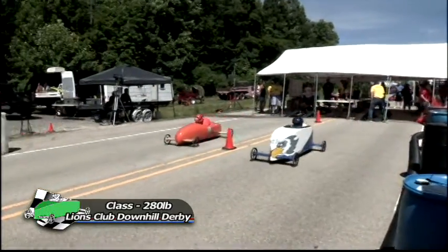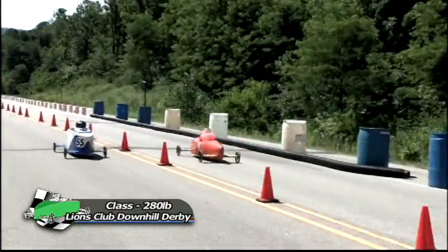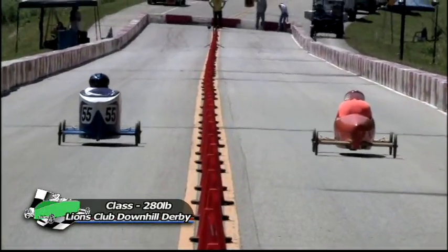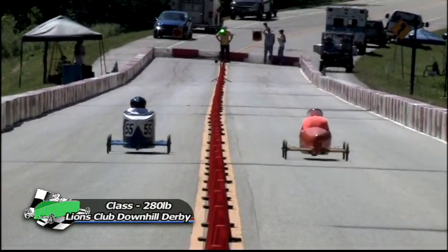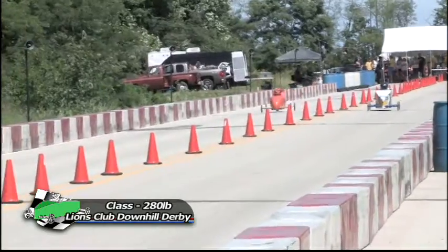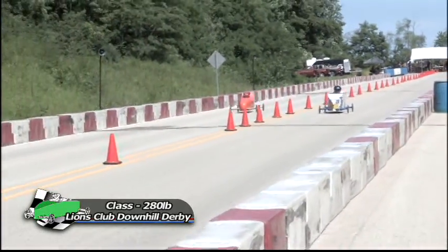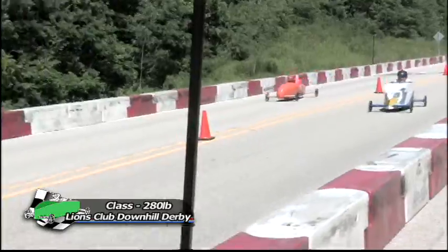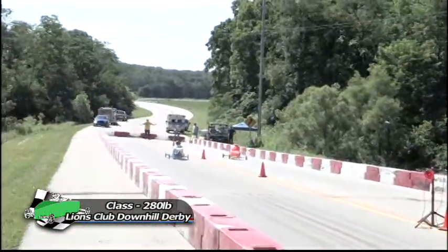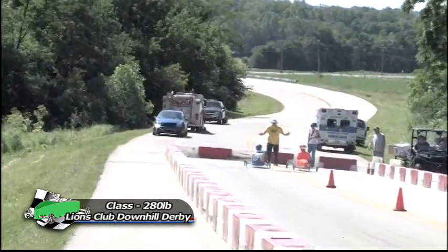Underway, and number 55 had a short lead as they went by us here near the starting line. Blaine Hornsby in lane 2 in the orange vehicle. This looks very, very close right here. Of course, Hornsby's now going off to the right a little bit. Not sure what that's all about, or if that's going to hold him up. But it looks like Walford has a slight lead, and he does. The winner in lane 1 in the 55, Nathan Walford. So he moves on, and Hornsby's eliminated.